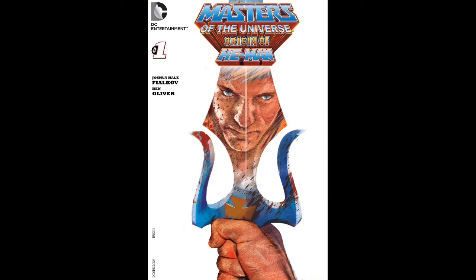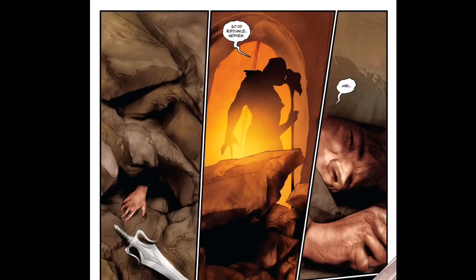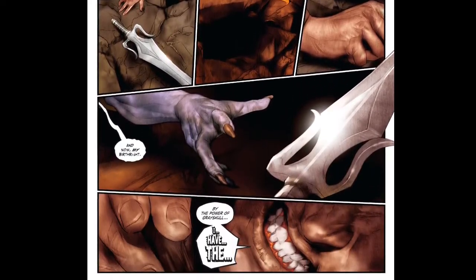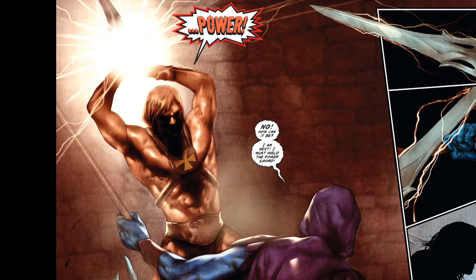Now, I say it's my least favorite, but it's not saying it's a bad thing. It opens up with Adam under a bunch of rubble, with the Sword of Power near him, and he grabs the sword and says, "By the power of Grayskull," yeah, I still love that line. And Skeletor is just like, who are you?